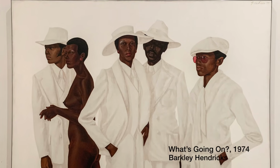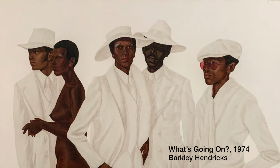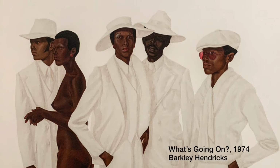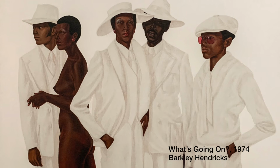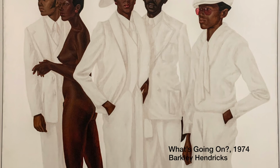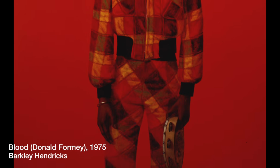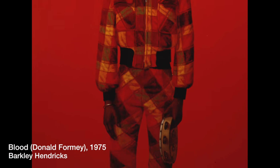The final two Hendricks works speak to his brilliance in using solid backgrounds of specific color, while the subjects are overlaid with fabrics that mirror the tone of the backdrop. What's Going On, 1974, always reminded me of a Motown singing group. Four of the five subjects in the painting are dressed in all white with hats to match, and the fifth one is a woman who is shown naked with her black skin as the beautiful contrast against the bold white background.